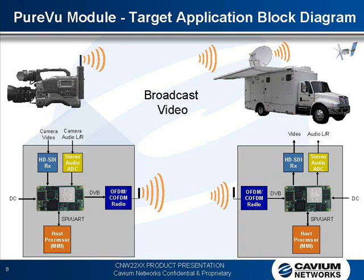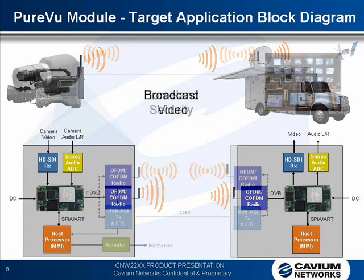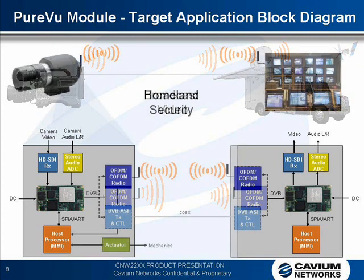You have the HD SDI signal from this professional camera coming in. You have the left and right audio coming in, analog audio. We put those out onto an MPEG-2 DVB stream. They convert that to a microwave radio stream and send that across, and the opposite happens on the truck.